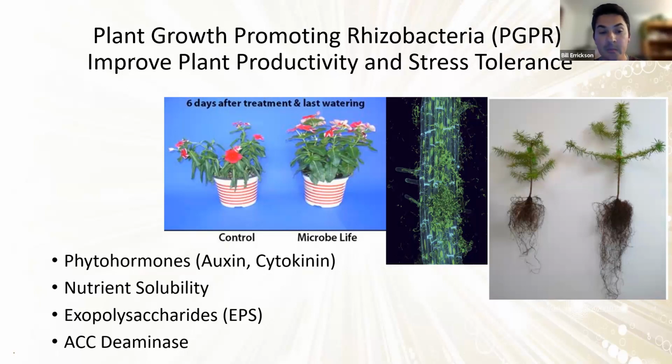So the bacteria are able to break down the precursor to ethylene, which is a compound called ACC, and it allows the plant to have lower levels of ethylene even through stress. So we don't see leaf senescence or chlorosis or thinning canopy and reduced turf quality.